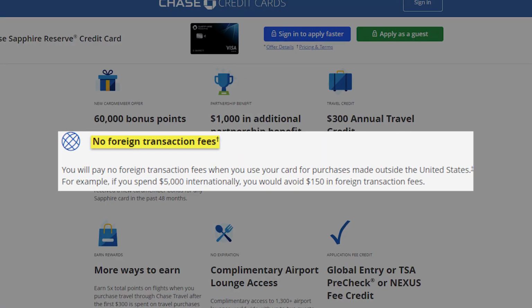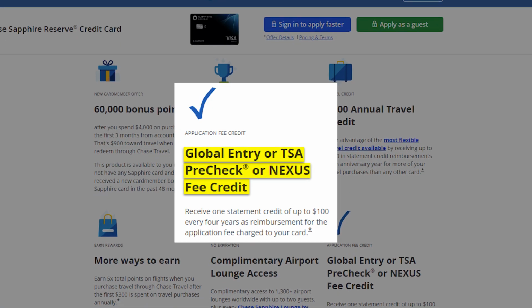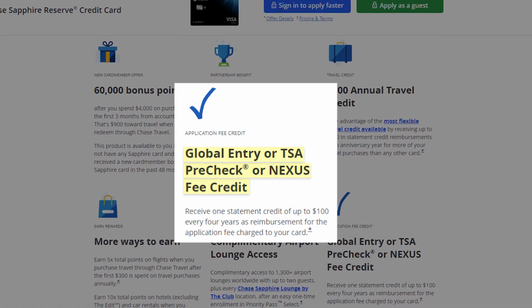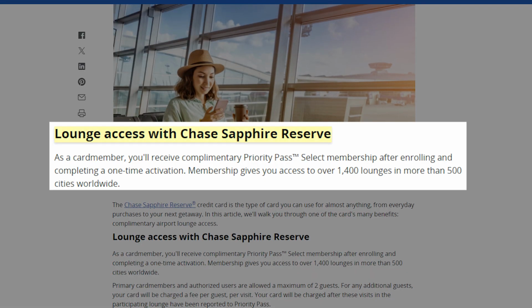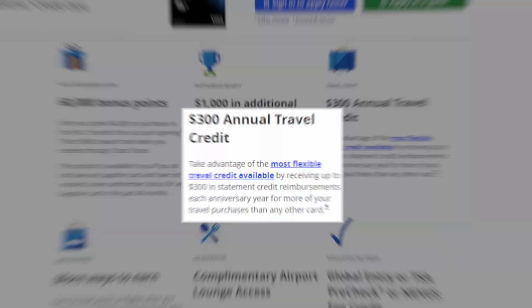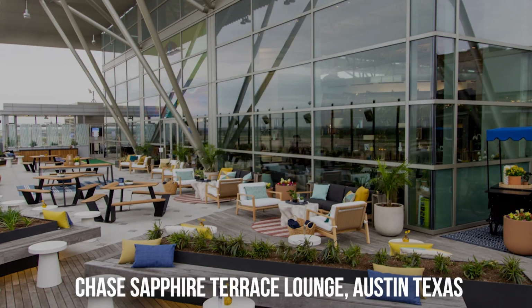Like, for one, it had no foreign transaction fees, but it also gave me my credit for Global Entry and TSA PreCheck, which helped me get through customs super fast. I was literally the only person in the Global Entry line while people had to wait an hour plus to get through customs, so that felt pretty cool. But it also gives me lounge access, a $300 annual travel credit, and much more, hence why I just love it so much. Now, the Chase Sapphire Reserve might not be the best fit for you by any means, especially if you don't have a Chase lounge in your home airport like I have the luxury of having.